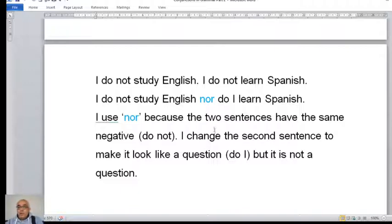Now, as you can see, I do not study English, I do not learn Spanish. I have here do not, and here I have do not. So the same negative. Do not and do not, this is the same negative. If you have the same negative, you have to use nor.